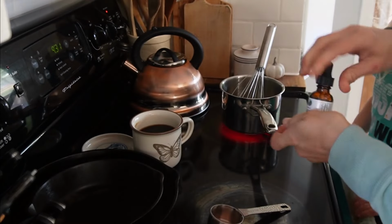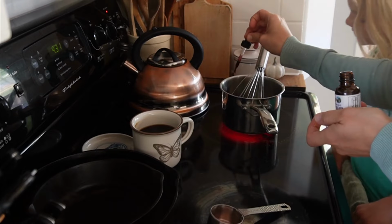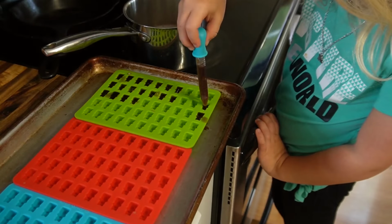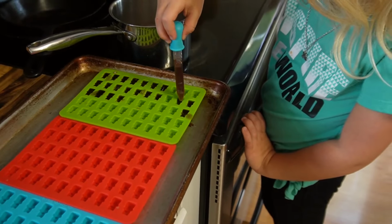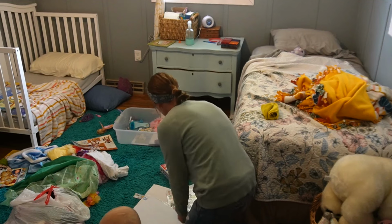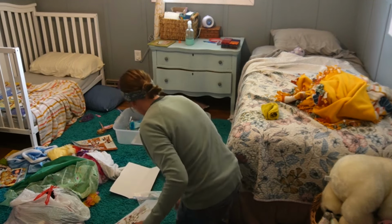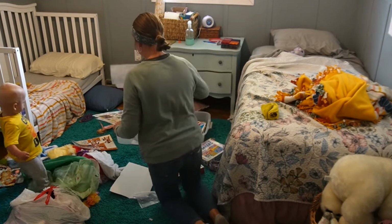But I'm also adding elderberry because we are struggling with cold season. It's already here. It's been so windy and dusty in the plains of South Dakota, and so we have gotten the dust and the allergy type thing, so I wanted to make those.